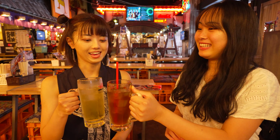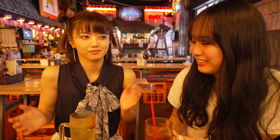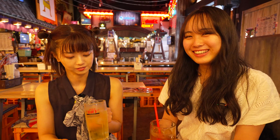Yay! Cheers. I just got oolong tea because I'm still 19. I'm gonna turn 22. Oh, you're 19. Yeah, I can't drink alcohol still in Japan. I got alcohol. What is it? I don't know. It says Denkiburan. It's my first time to try. Electric brandy, if it translates. I don't know what that is. It's kind of a highball, I think. So we ordered.